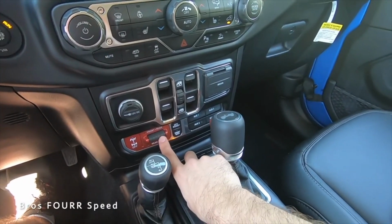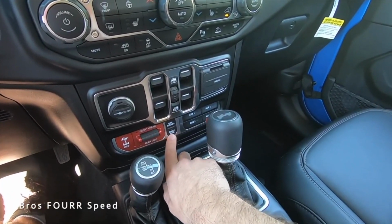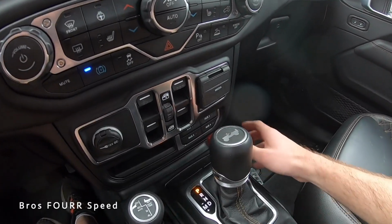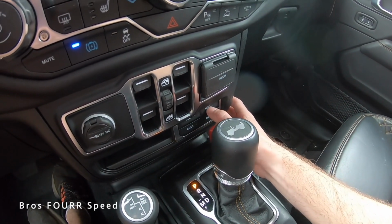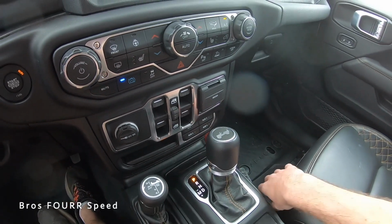There's lockers on the 392, you have some auxiliaries that you can use, and then over on the 4xe, you only have some auxiliaries, so there's no lockers for this model. With the 392 being the Rubicon, that's going to give you all those extra goodies.